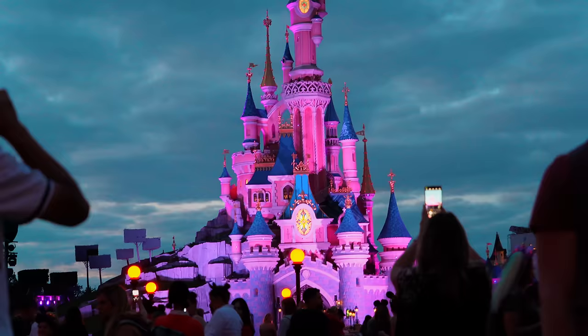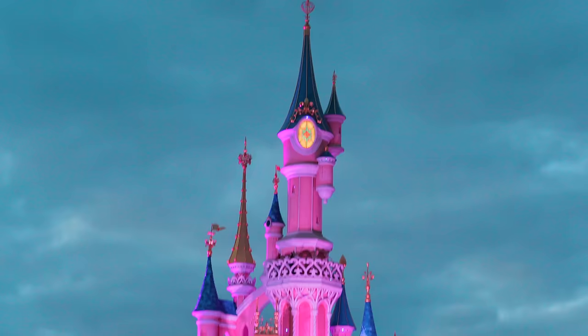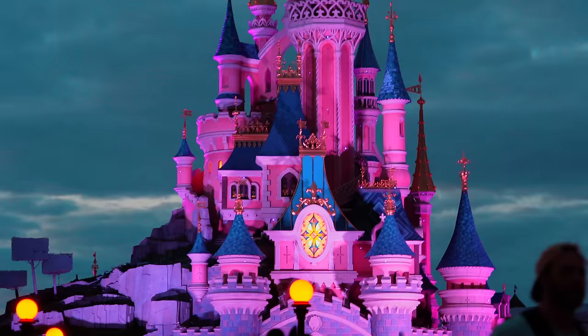So I have just recorded a little mini podcast for my patrons, but can we just appreciate this view right there? Holy smokes, this castle is absolutely glorious. Look at the little purple twinkling lights. Also, all the orange glow from all the Halloween lights everywhere.